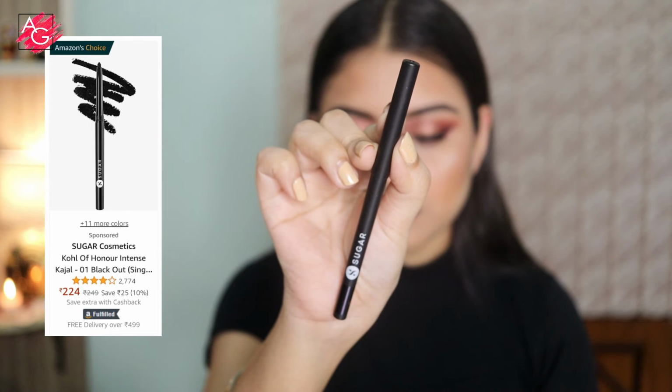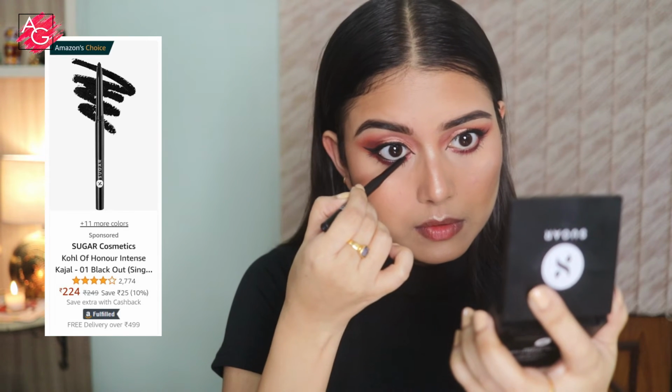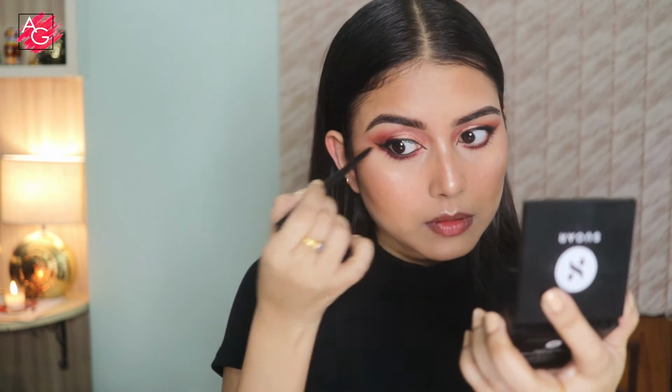Then to complete the eye look, I applied Sugar Coal of Honor Intense Kajal, and this is such a good kajal, I would totally recommend it.